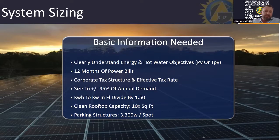Moving into system sizing, some questions that we always ask when we're wanting to talk about solar, when we get started, things that we want to look for, things to gather up if you're ever interested. Twelve months' worth of power bills always gives us a good idea of what your usage is. We would need to know what your corporate tax structure is and your effective tax rate so we can value the depreciation.